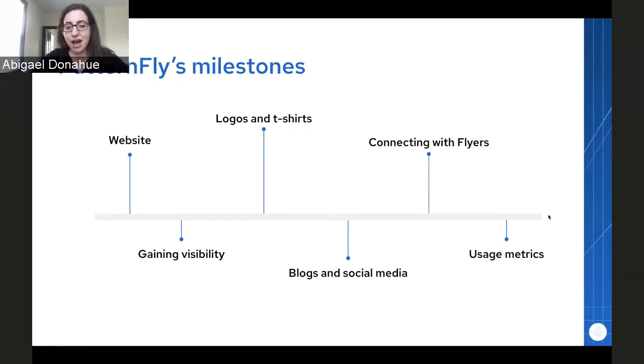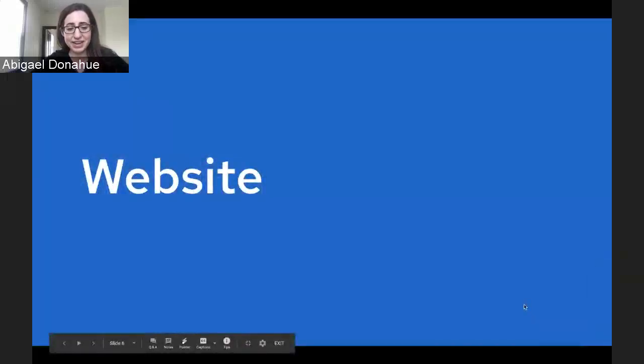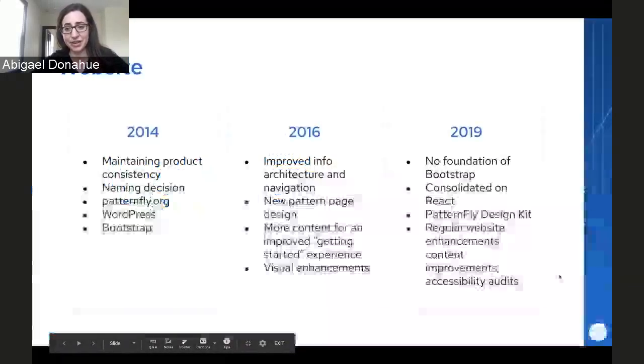On PatternFly's Medium publication, there is an article called Happy 6th Birthday, PatternFly, and it is a celebratory article that covers all of the milestones we're about to talk about in greater detail. And it also closes with some really heartwarming quotes from other flyers about how PatternFly has made a difference in their UX operations. So definitely check that out. Let's dive right into our website evolution.